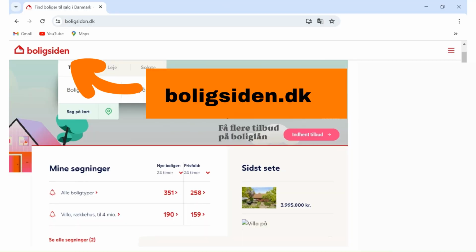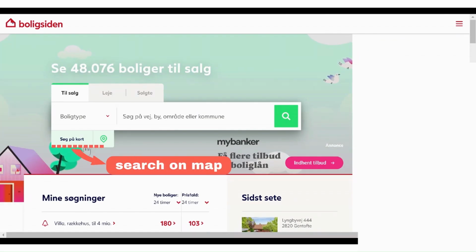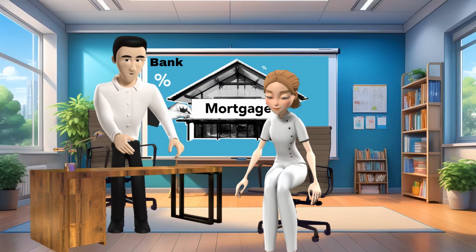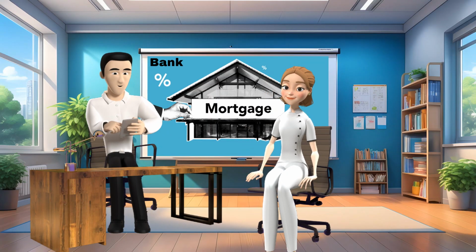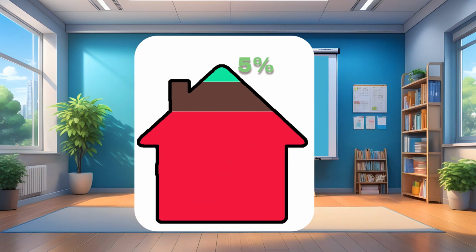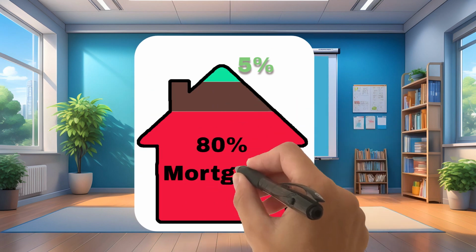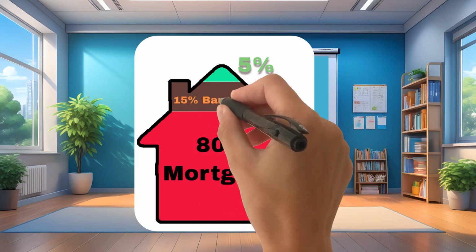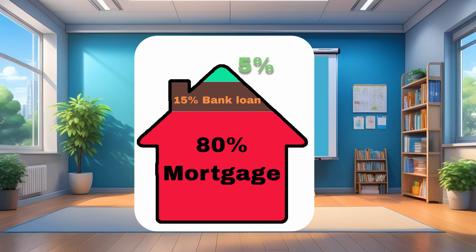Okay, let's jump in. In the last part, we showed you how to find a house on a website. Now, we're focusing on the loan part. In Denmark, you need at least 5% of the house price to buy a place. The mortgage loan covers up to 80% of the house price. And if you need more money, you can take a bank loan to cover the remaining 15%.